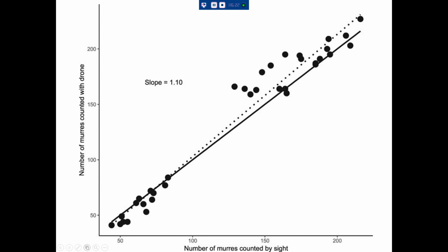Overall, though, there's a strong correlation between the two sets of counts. So these are the fixed plot counts that Environment Canada has been using for over 40 years now, and this is how population numbers are gauged in the Canadian Arctic. These are the number of birds counted by sight on the x-axis, and the number counted with the drone on the y-axis. You can see that there's a strong correlation, but that the drone tended to count somewhat more birds than were counted by sight, at least at these very high numbers. And that's excluding any plot which had a large number of non-breeding birds.